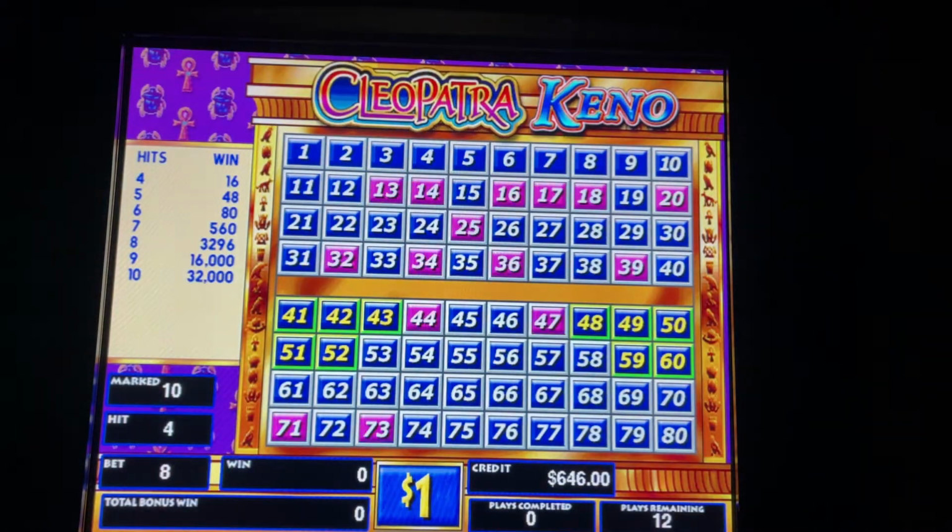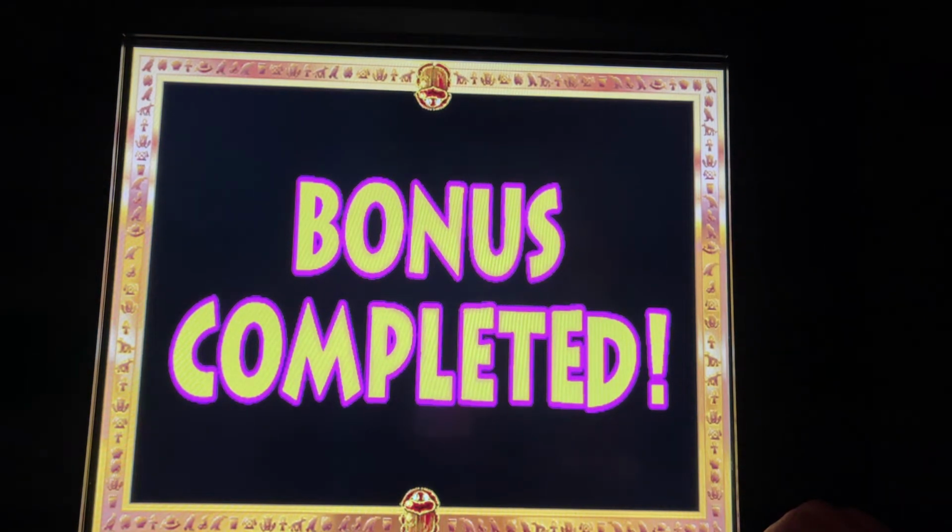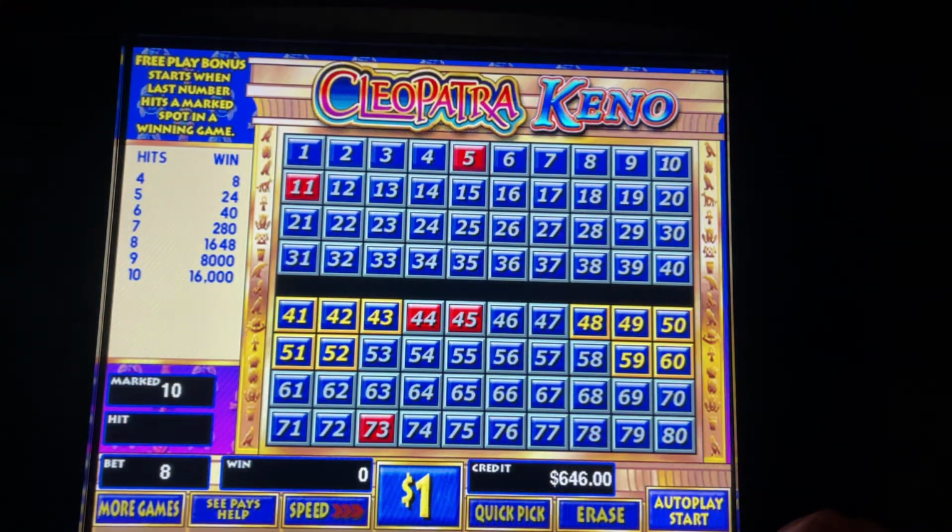There we go. $8 bonuses. Come on. Come on, Cleo. Four more chances. Give me one, please. BC. Bonus complete. We don't like that. Maybe get back to back. Come on, bonus, bonus.